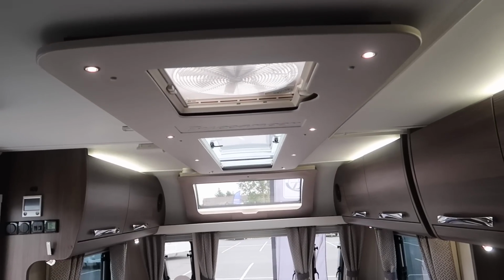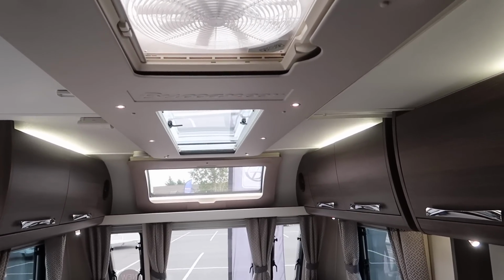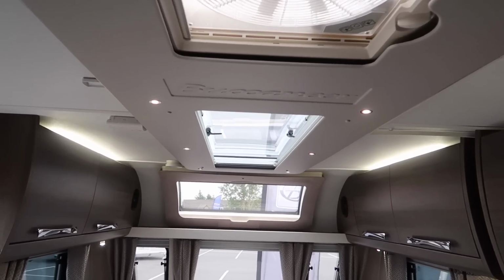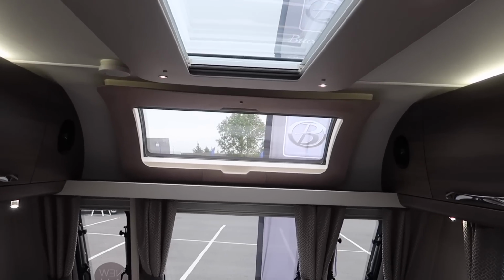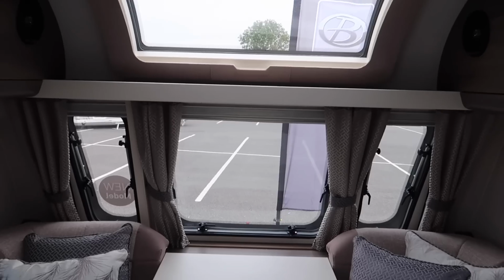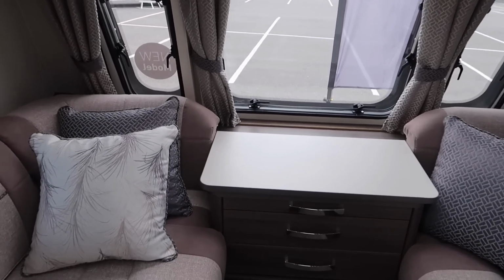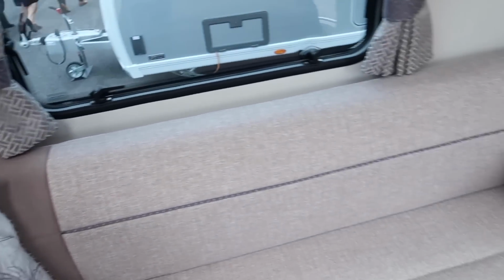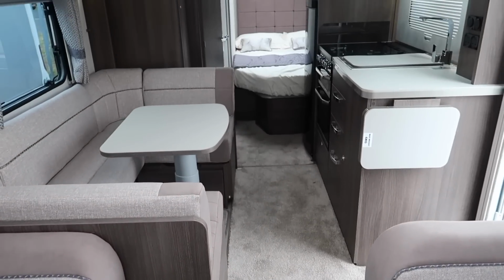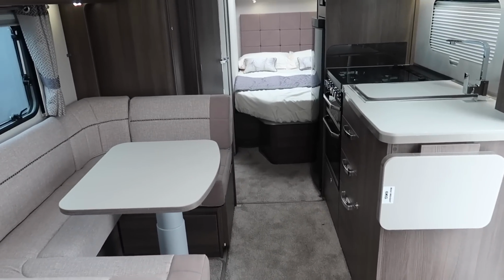Needless to say, this Caravan has Elddis central heating with the load detector, so you won't trip the site's electrics. Huge amount of natural light coming in through those sunroofs and skylights. And then of course you've got sockets and USBs here at the front. You've got socket, TV station on this side, 12-volt socket and USBs on that side. So that is the range topping Buccaneer Aruba.